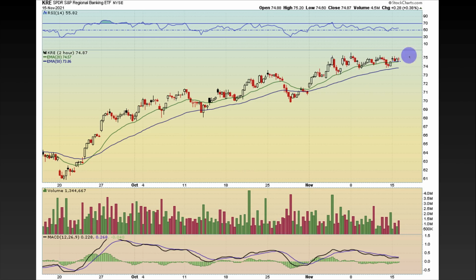We have a potential VCP pattern right here where you come down and it's getting tighter and tighter. So if we start cracking above 75, this could be a very big opportunity. But you need to proceed with caution here, because of the fact that they didn't move despite what the yields did today.